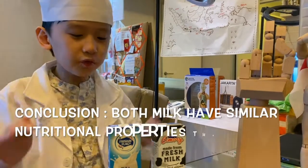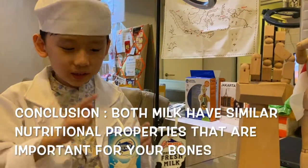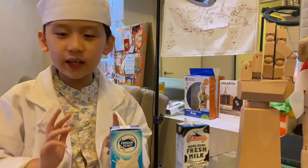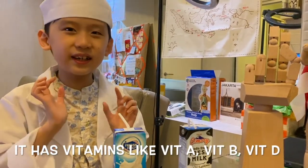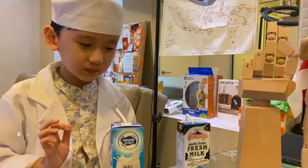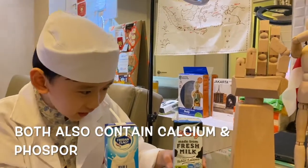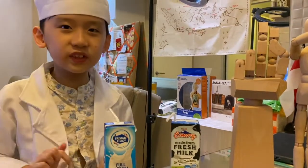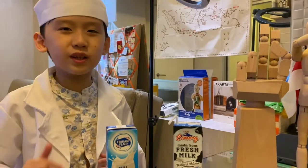So in conclusion, both milks have similar vitamins like A, B, and D, as well as minerals like calcium and phosphorus. I believe that both are beneficial and important for you and your bones to grow.